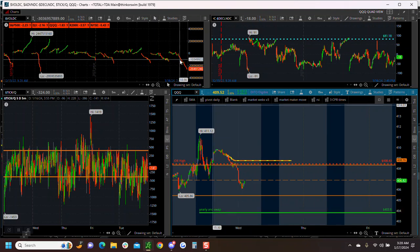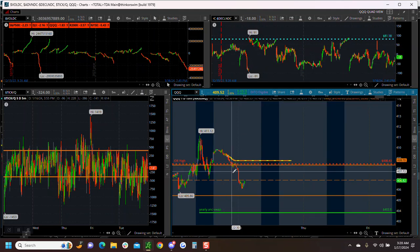Given how weak this was right here, if we don't have buyers stepping up very early tomorrow. ES is the primary dog, so if they come in and start bidding up the ES, of course we're going to rally. But this would be my secondary view, that we might be doing that scenario.